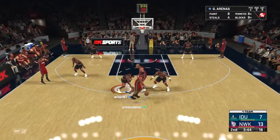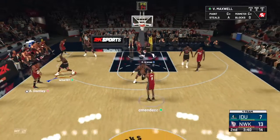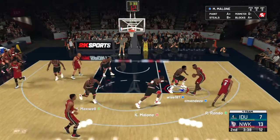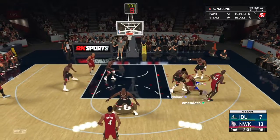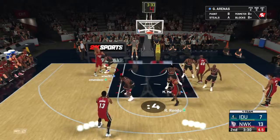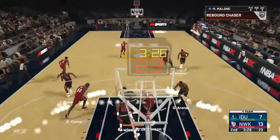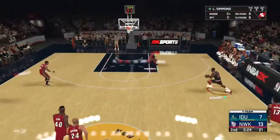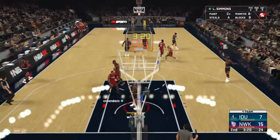They trail by 6. Pass to Dantley. Back to Rondo. And here is Jefferson. He's covered by Arenas. 4 on the clock. And it's George missing. That's one he knows he should have drained.